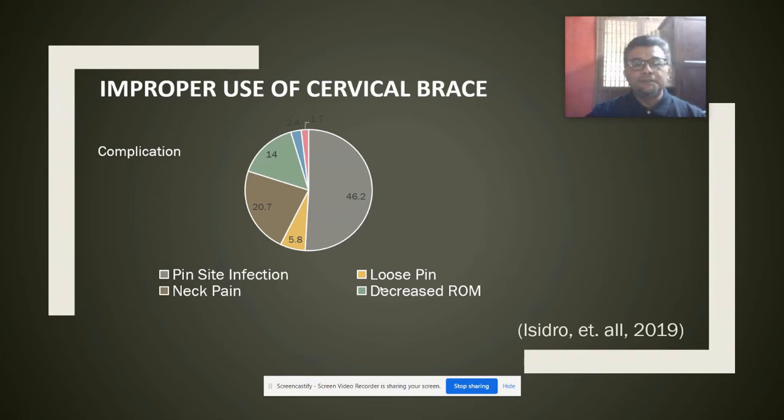Okay, after the patient is already approved to release their halo brace usage, it will be replaced by a hard collar cervical brace. So this hard collar cervical brace, if improperly used, according to Isidro et al. 2019, also contributes to 20.7% of neck pain, the complication. Still having the complication of neck pain.